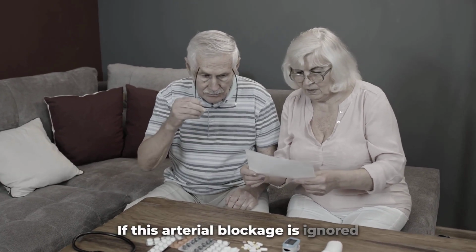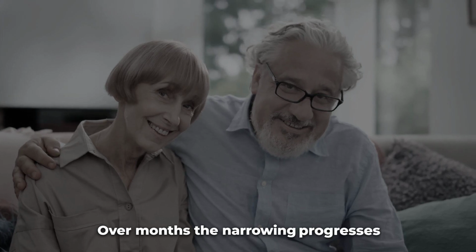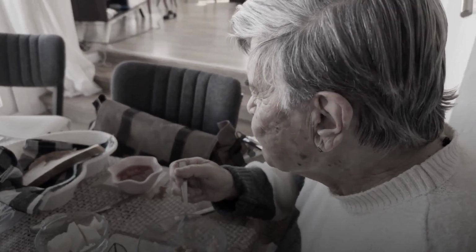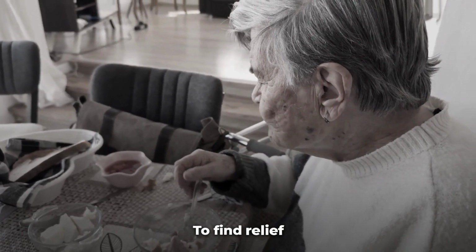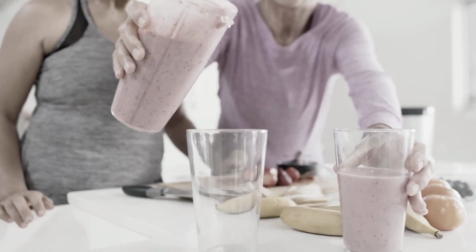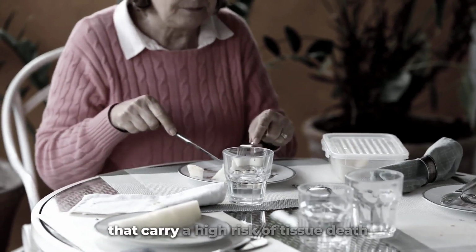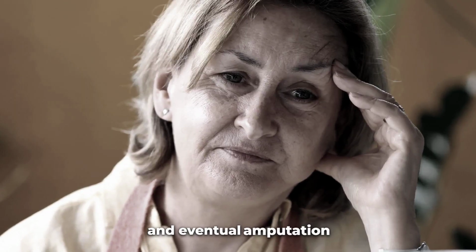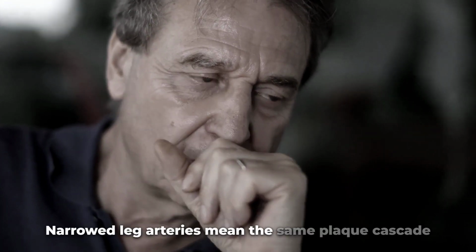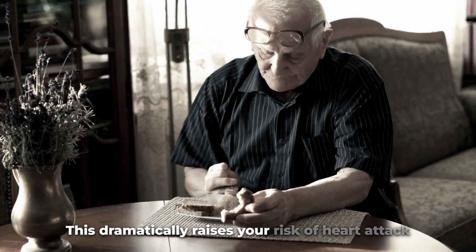If this arterial blockage is ignored, the vascular decay does not remain in the calves. Over months, the narrowing progresses. What began as pain during walking becomes rest pain, a constant, throbbing ache in the feet even when lying flat in bed. To find relief, patients begin dangling their legs over the side of the bed to let gravity pull blood down. Eventually, the tissues starve completely, turning minor sores into non-healing wounds that carry a high risk of tissue death and eventual amputation. Crucially, plaque does not build up in the legs alone. Narrowed leg arteries mean the same plaque cascade is active in vessels supplying your brain and heart. This dramatically raises your risk of heart attack or stroke.